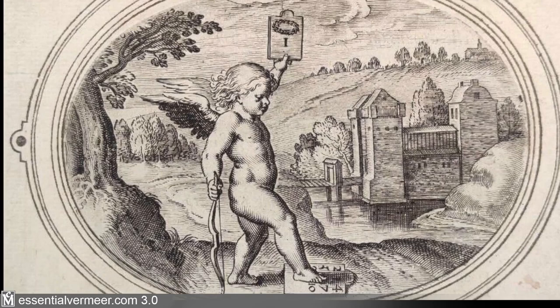Vermeer may have also had a slightly more prosaic motivation for using the Cupid so many times. Perhaps it was a nod in deference to his mother-in-law, who very likely owned the Cupid and was very supportive of the artist's career.